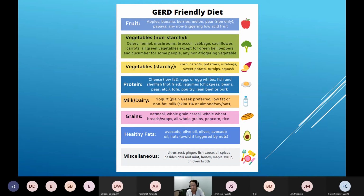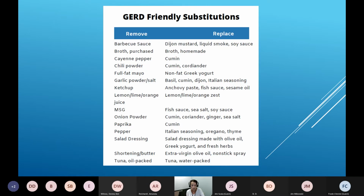Just add some ginger. All spices besides chili and mint are okay. So like I said, basil, parsley, oregano, usually garlic powder is fine. Honey, maple syrup, and chicken broth can also all flavor your foods. So other GERD-friendly substitutions, like I said, instead of doing barbecue sauce, sometimes that can be a trigger, you can make your own. Instead of buying broth, you can make your own.